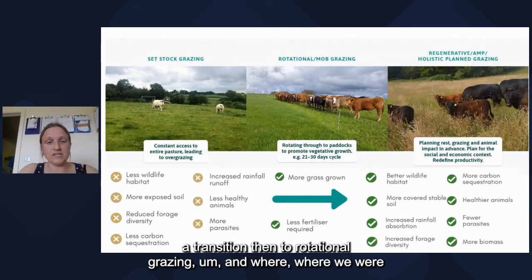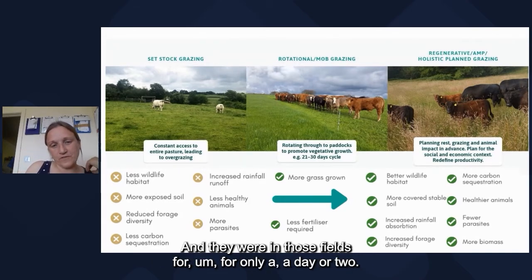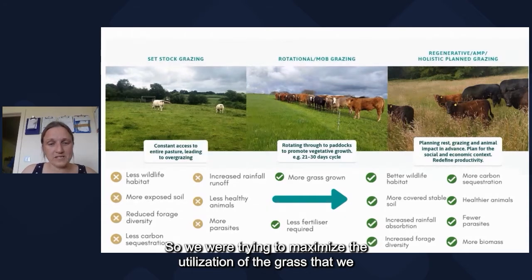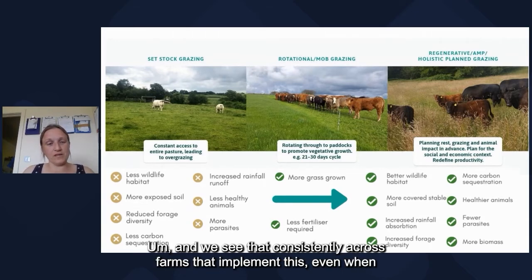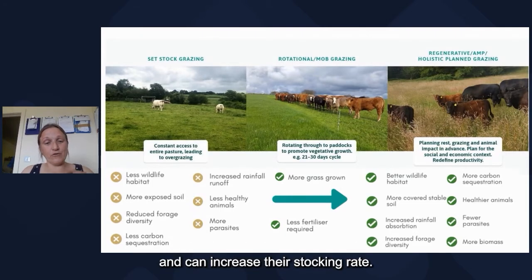We did go through a transition to rotational grazing, where we were moving animals around more quickly. We split the field using electric fences into smaller cells, and they were in those fields for only a day or two, but we would cycle them back around quite quickly. We were trying to maximize the utilization of the grass that we got. And we grew a lot more grass. It was a really good system, productivity wise, with less inputs. And we see that consistently across farms that implement this, even when they're not organic. They're using less fertilizer and less bought in feed, and can increase their stocking rate.